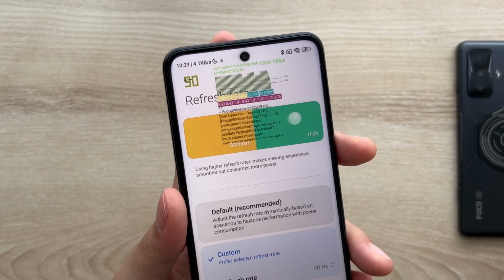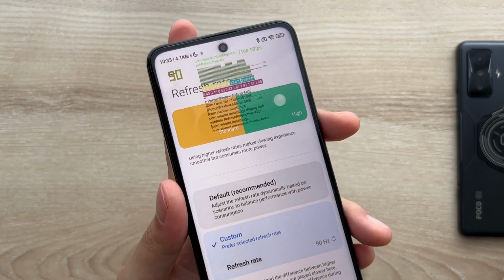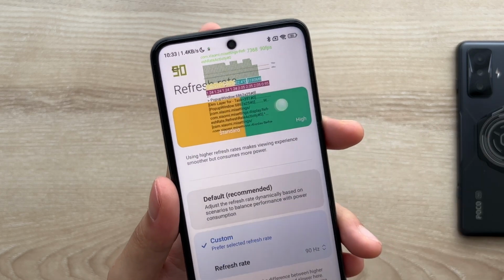To be honest, I cannot tell the difference between 120 and 144. It's too small of a change, but 90Hz here is actually quite a compelling option, as it provides a good balance between battery life and smoothness.